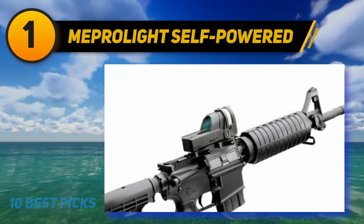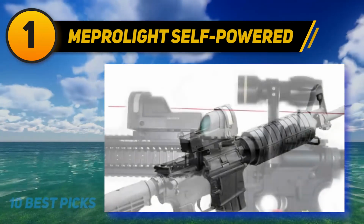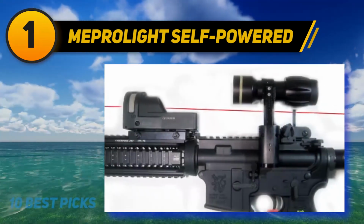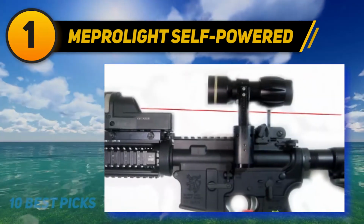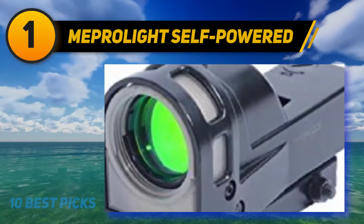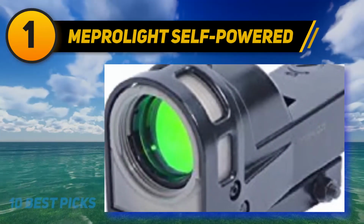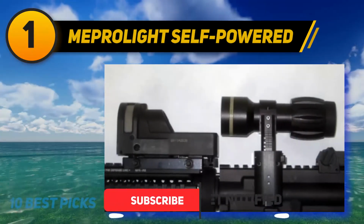And number 1. Meprolight Self-Powered. This optic is built like a tank, but lacks the weight of one, while still providing a nice seamless design. It requires no batteries and no on-off buttons, so it's always on and always ready to rock and roll. It's no wonder the Israeli Special Forces love to use this reflex sight. It is by far one of the most dependable sights I have ever reviewed.